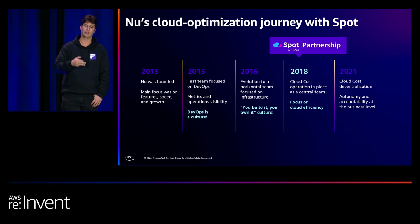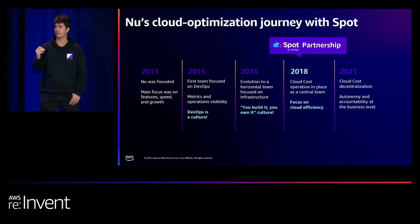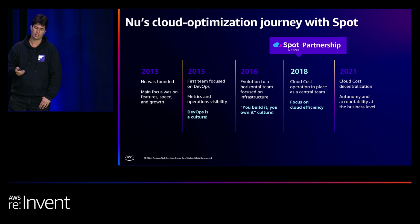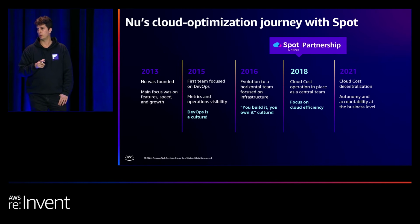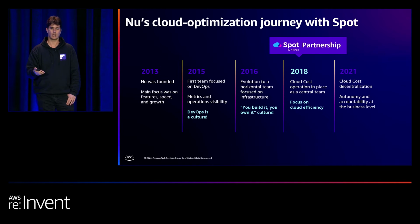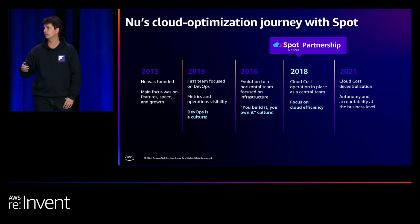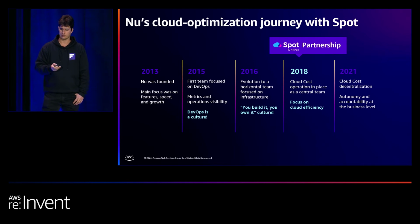So our focus, as the team is now called Runtime Platforms, inside the foundation business area, is that we are only the providers of tools, of libraries, of all the platforms to accelerate and make it easier for all other businesses inside Nu to manage cloud resources and to optimize their workloads. This is our idea, okay? And more or less in 2018, it was when we started to talk about using Spot as one way of optimizing our costs in the cloud. Since then, we have evolved a lot. And more recently, we are going deeper in our journey, trying to decentralize costs even more, and have more fine-grained control over our cloud resources, as I will show you in the next slides, okay?